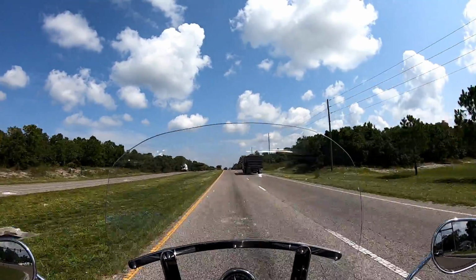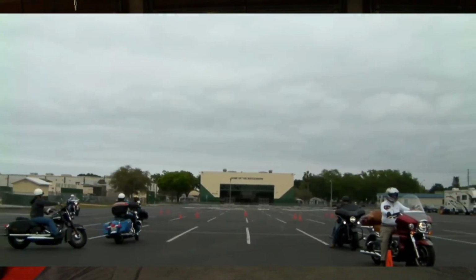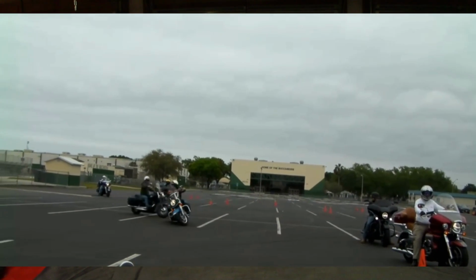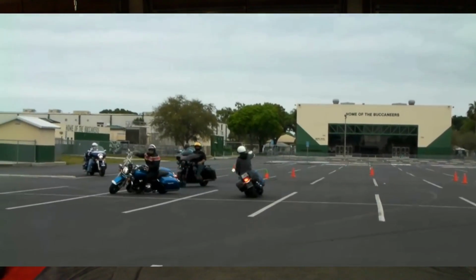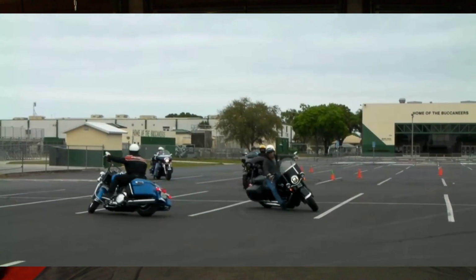That makes the biggest amount of difference when you're doing low-speed maneuvers. The Road King, with a 32-degree lean angle, has a 64-inch wheelbase and 26-degree rake. It is about the best heavyweight cruiser type motorcycle for low speed handling. That's one of the reasons the cops use them, because they're so maneuverable, yet a very comfortable bike, and you can carry a lot of weight on them.